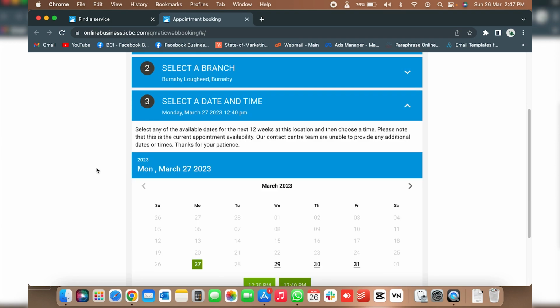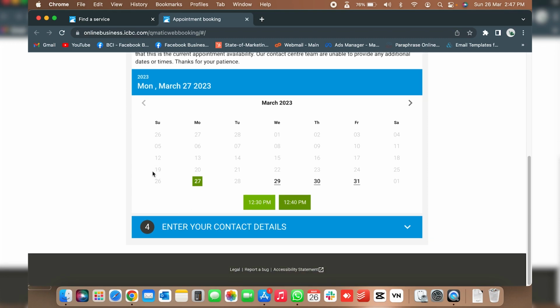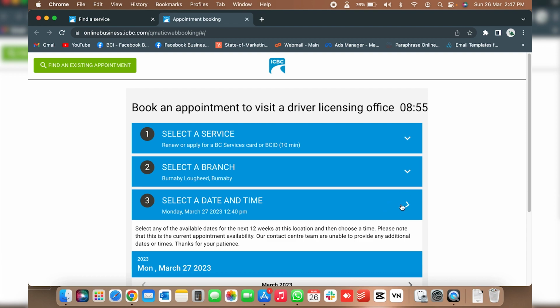Keep in mind that sometimes what happens is when you click for one person at 12:30, you might not find the same slot available for the another person, so you will have to go for the next slot. So make sure that you have two consecutive slots available when you're booking for two people, so that you don't have to wait in between. Okay, that's all. It's that easy.